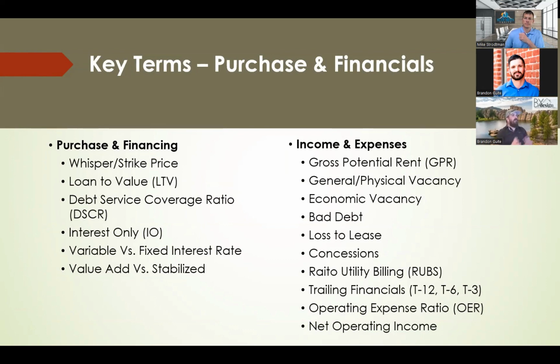So on the purchase and finance side, some of the terms you'll hear: whisper and strike price. Typically, that's the price that the broker put together, or what the seller is hoping to get when they take it to market. Very often, at times almost exclusively in the last year or so, our offer prices are not at the whisper or strike price. So that's the difference there.